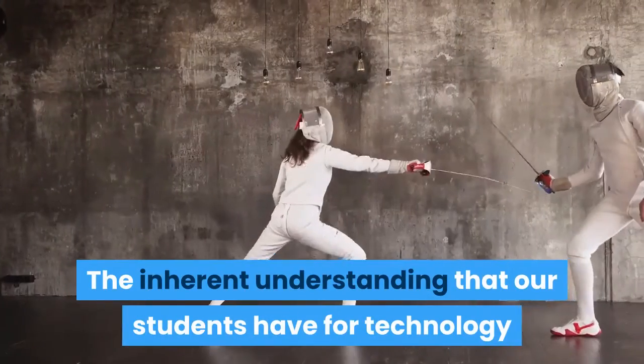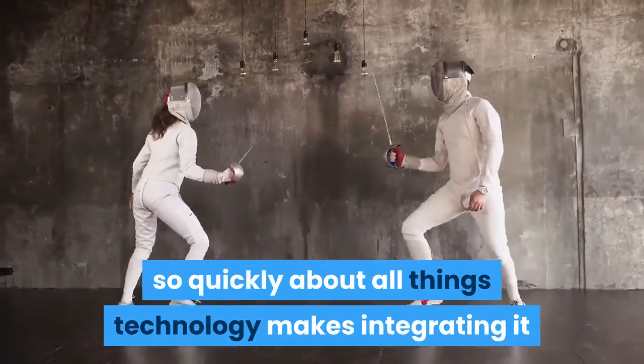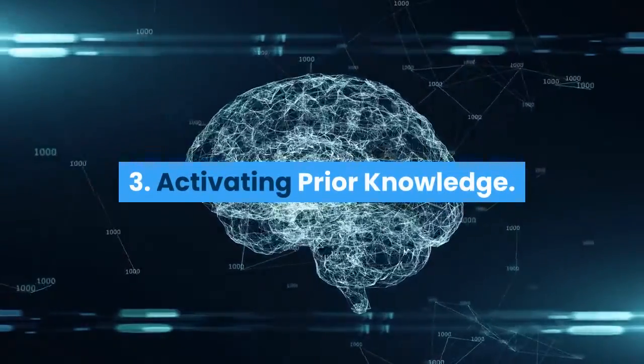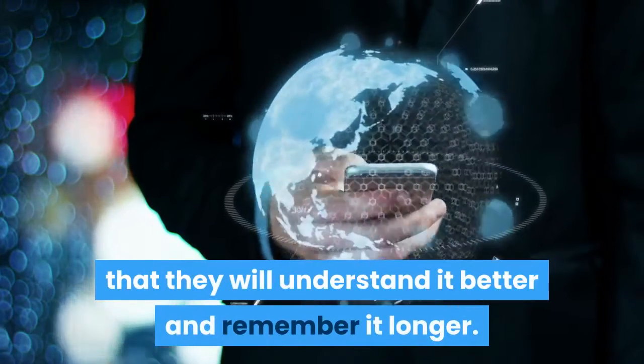The inherent understanding that our students have for technology and the way that they all excel so quickly about all things technology makes integrating it as a reading strategy extremely engaging. 3. Activating prior knowledge. As you know, when you get your students to connect what they are learning to something that they already know, there is a better chance that they will understand it better and remember it longer.